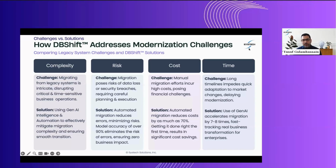So hopefully that summarizes for you folks how all 4 key challenges are mitigated and addressed with DBShift as a modernization accelerator. So let's take a sneak peek at DBShift in a video.